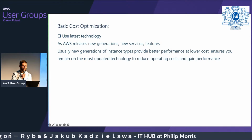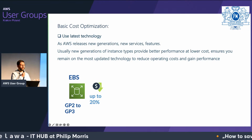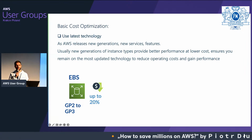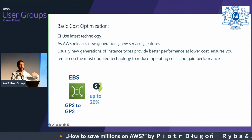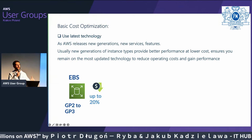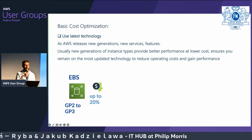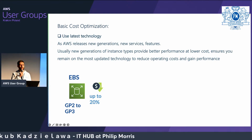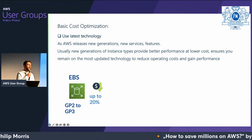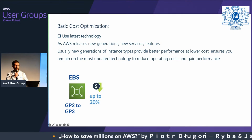And just to show 3 simple examples: changing from GP2 to GP3 type of storage saves, in PMI, 20% on EBS volumes. One of my colleagues, a former team member, Ivana, did this exercise for many accounts, and it really benefits. It is not a really simple task. You need to take a snapshot and restore it with the new GP3 type, but you can apply this with proper change management and save the money.